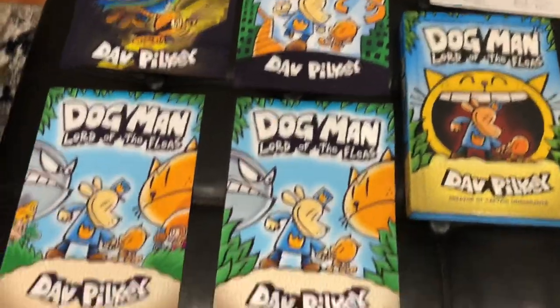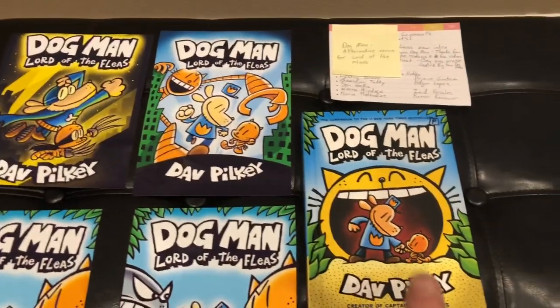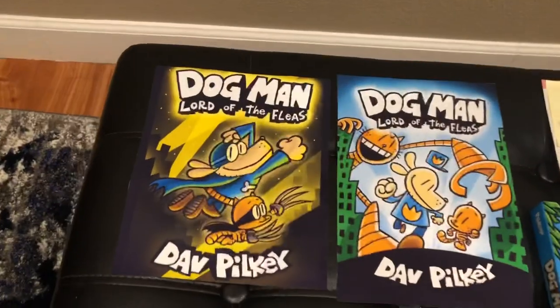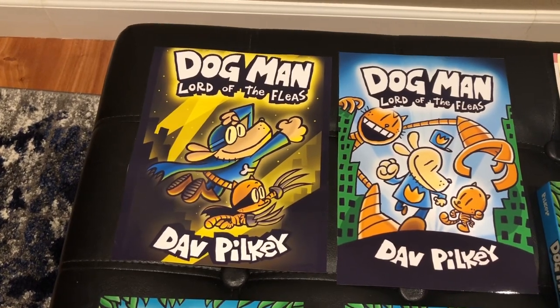So what is all of this? Well, I have come across this information, and this is Dav Pilkey coming up with a cover to Dog Man Lord of the Fleas. So if we look right here, this he says is his very early attempt at the cover for Dog Man Lord of the Fleas.